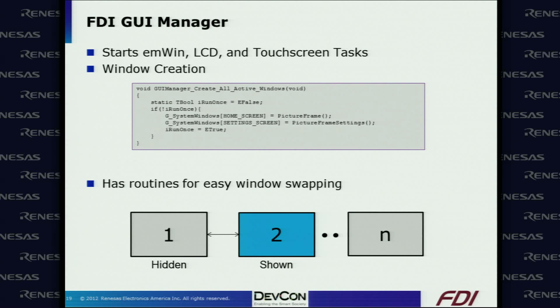Once we do this, you can see we're adding it to this array, and this is already all set up. You just have to associate a new ID with it, home screen, settings screen, etc. Once we add our routines, the GUI manager also allows us to switch between the screens quickly.